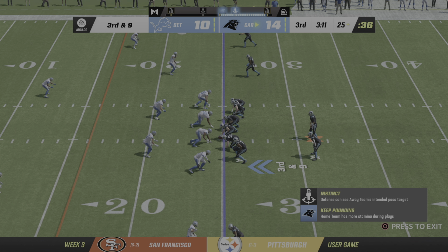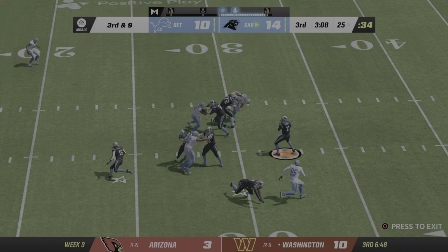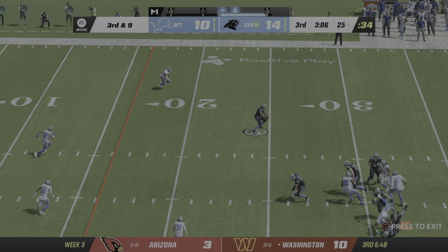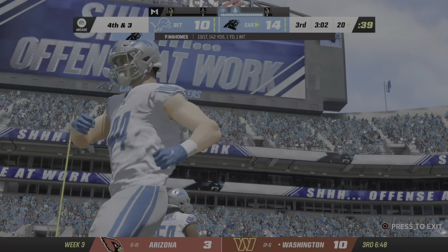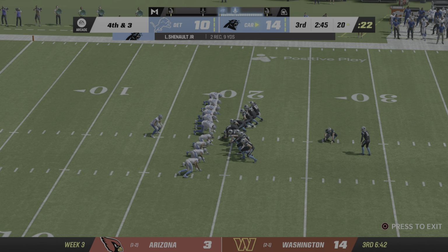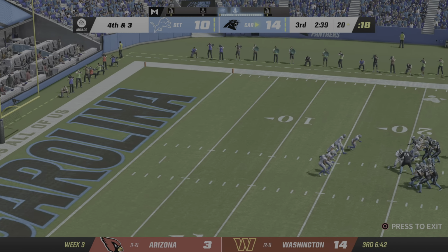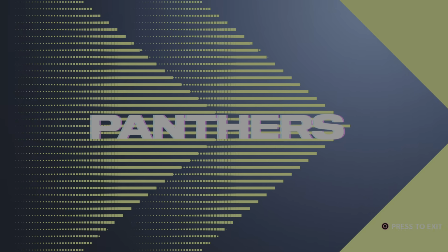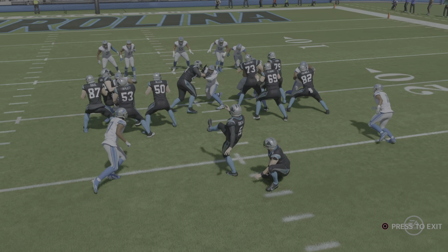A 2nd down pass play there, but it's incomplete. To throw, it's Mahomes. This is Shenault on the receiving end. And they stop him short of the 1st as he can only get to the 20. Gonzalez's kick is good. And that moves him up by a touchdown now at 17-10.